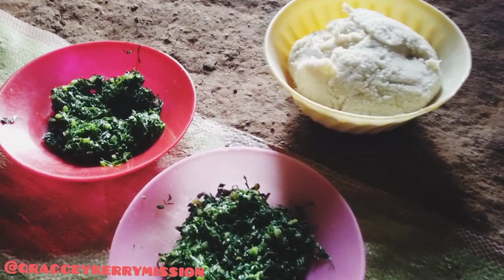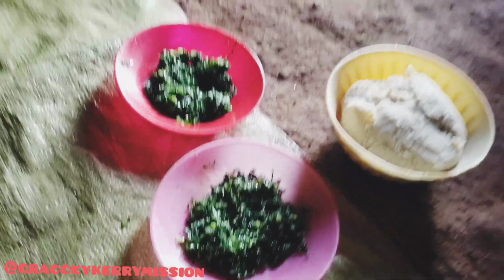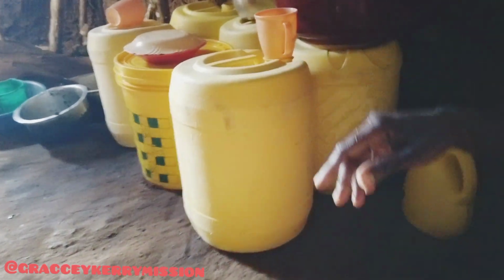So guys, this is the food here. This is ugali. Also, this is sukuma wiki. So my sister there cooked it for lunch, so we are going to have this for lunch. So we are in the house. This is where we keep our chickens. So guys, let's play.